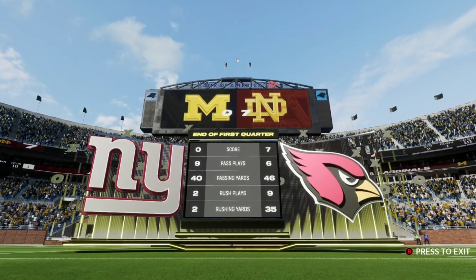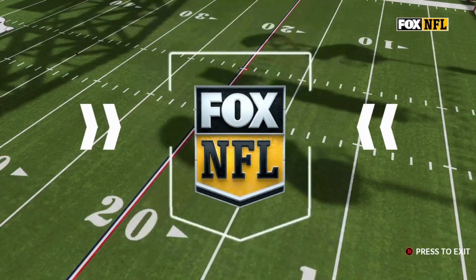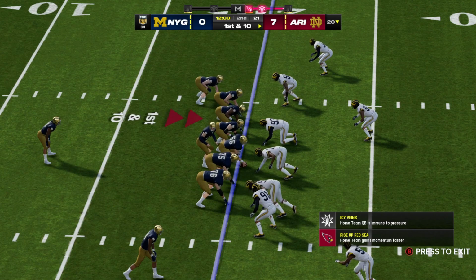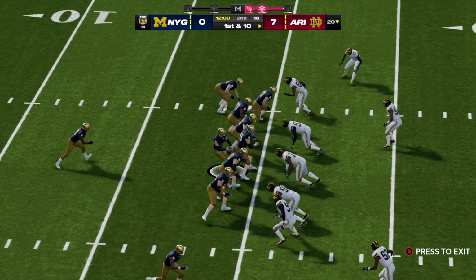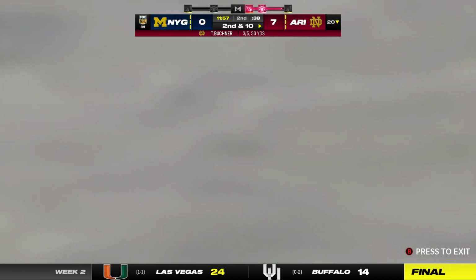After one, 7-0 on EA Sports. Back in Arizona, 2nd quarter action. It's the Cardinals in possession, as they'll start with a 1st and 10 at their own 20.